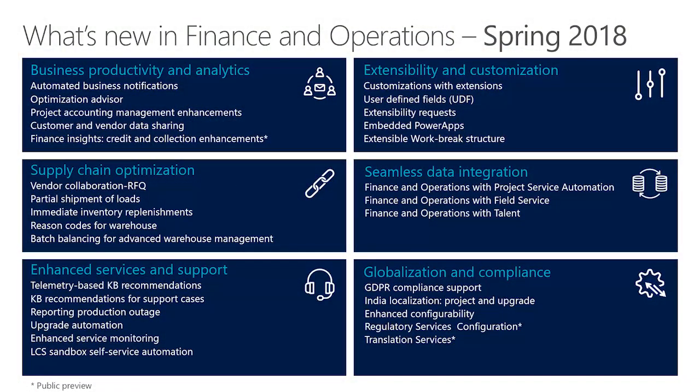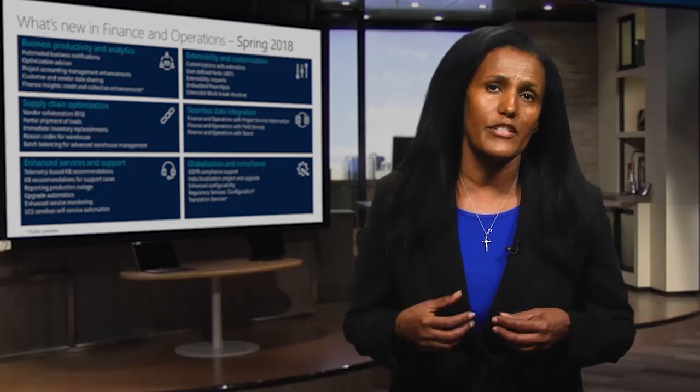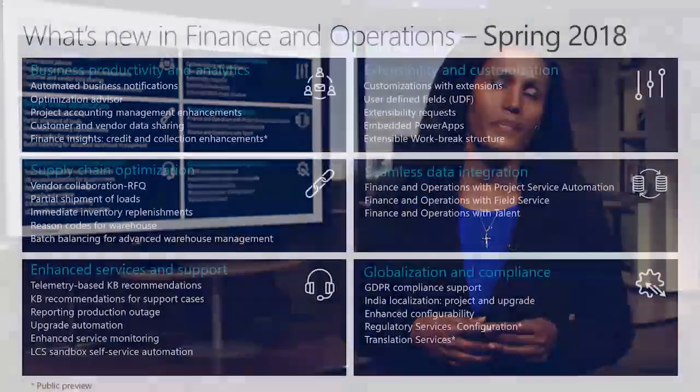Supply chain optimization. Added enhancements that further improve communications and collaborations between users and suppliers, as well as added further simplification in the warehouse management area. Seamless data integration, added deeper integration across Dynamics 365 portfolio of applications to provide a single source of intelligence that unleash smart business processes that save employees time, enable them to more effectively collaborate across organizations and supply chains to make better and faster decisions for optimal business outcome.